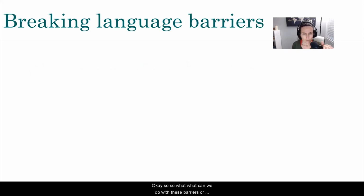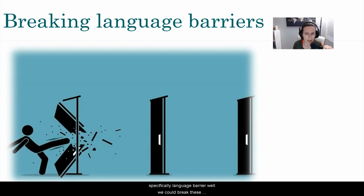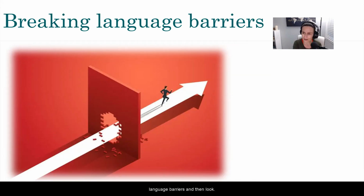Yes. Okay. So what can we do with these barriers, or specifically language barriers? Well, we could break these language barriers. Yeah, pay attention to this image here. It's like, no, no limitations. I'm gonna get through here and I'm gonna learn and I'm gonna understand and now I'm gonna get better, right? And that's how we break language barriers. And then look, all of a sudden, there is no barrier here because you have broken that barrier.